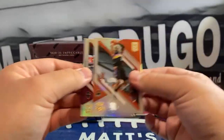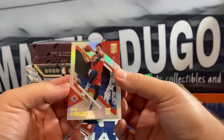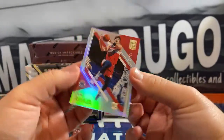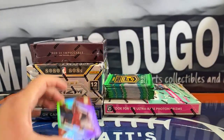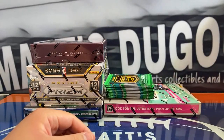Got Chris Paul, Darius Garland, and a Deni Avdija. Nice base rookie to 299, Wizards. Having a nice night. Clint Capela and Mike Conley on the back.